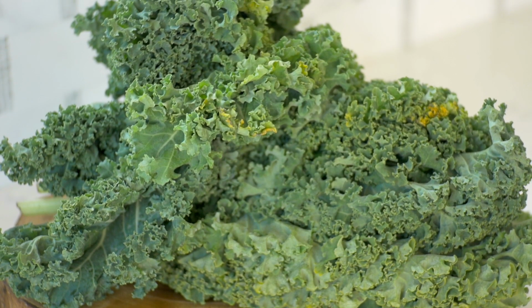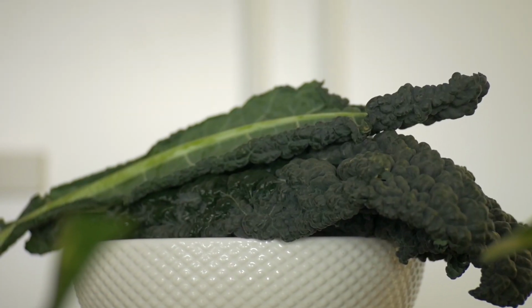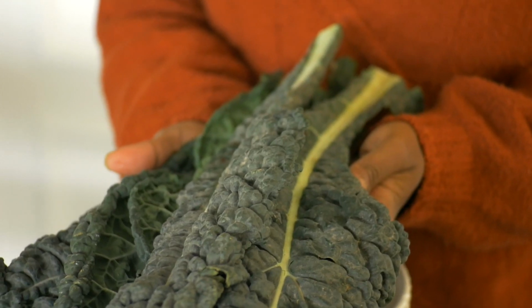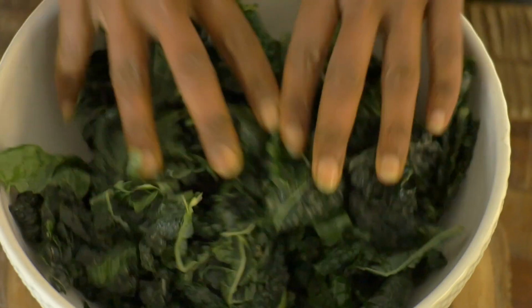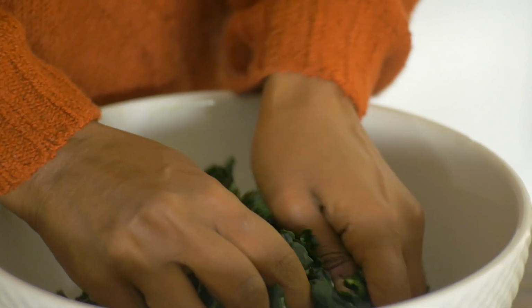Though of all the greens we like to consume, kale is definitely the most stubborn. Raw kale is kind of tough, which is where the massaging process comes in. Yes, you heard that right. Massaging kale with your hands takes the edge off and renders them tender.